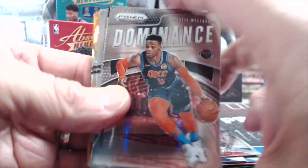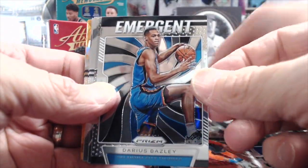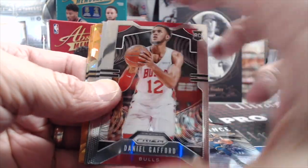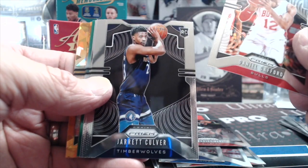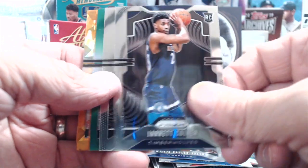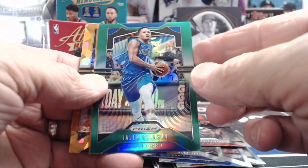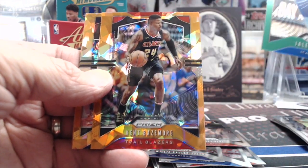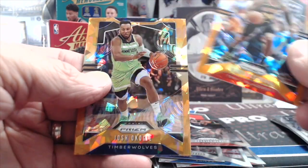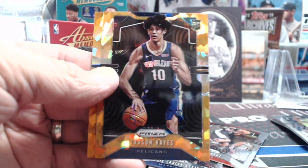Here we have the Dominance insert of Russell Westbrook, Baisley, Kyle Kuzma, and a Gafford rookie, and then a Culver rookie. Those are kind of tricky. Back-to-back rookies, that's not bad. And then, wow, a lot of rookies there on the back of the pack. All right, let's see if we can get any good rookies out of these orange ice here. So Bazemore, Okogie. Ooh, that's not bad.